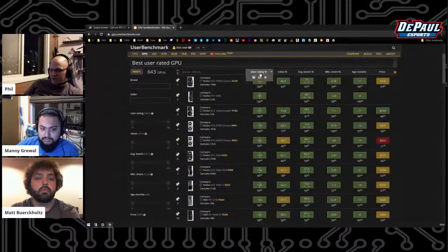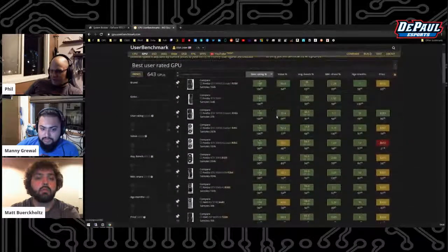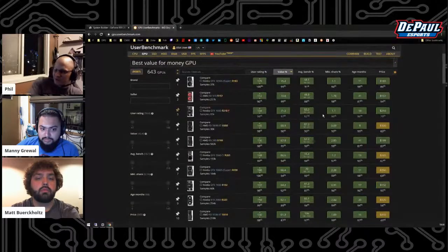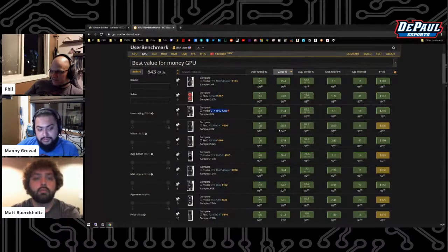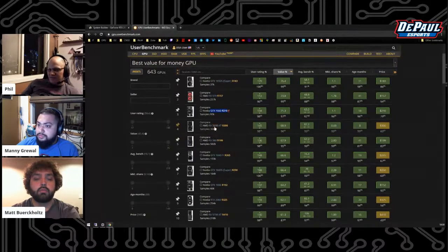There's usually a user rating here for people that want to assign one. This is also a good one to sort by. You'll see the value. So this is a combination of the average bench versus the cost, and what's the value rating that you're getting for this video card. Some of the AMD machines are extremely valuable for the performance people are getting out of them. Things like the GTX 1660, very cheap GPU, can run almost any title at low settings. And if you're someone who plays things like Counter-Strike or Rocket League, it's probably more than enough for what you're doing. And it's a very affordable video card.